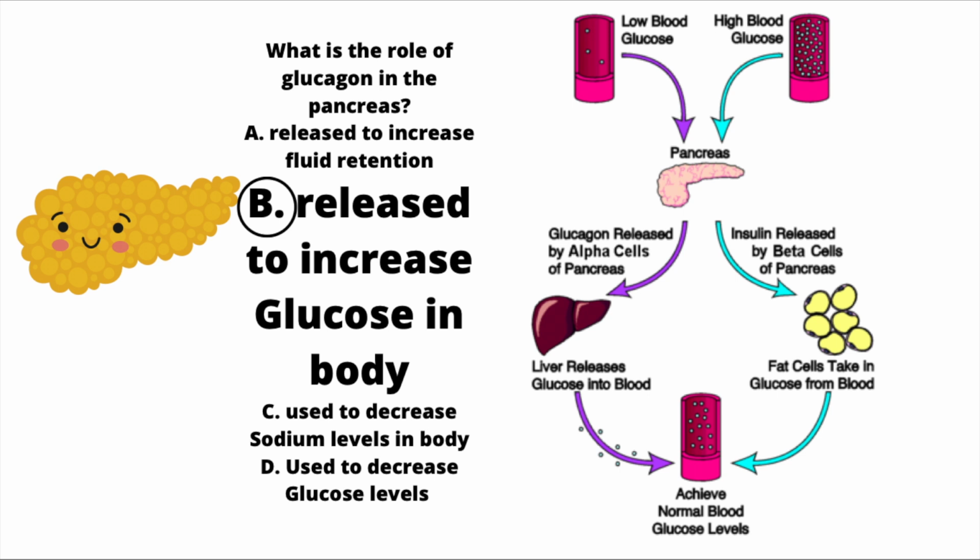The pancreas has two types of hormones that it releases. It releases insulin and it also releases glucagon. Both glucagon and insulin work together to regulate the blood glucose levels in our body. This is how it works. If there's low blood glucose in the body, then the pancreas will release glucagon, and glucagon causes the liver to release stored glucose into the bloodstream. This therefore will normalize the glucose levels. Now, in contrast, let's say the glucose in the blood is really, really high. Then the pancreas is instead going to release insulin.